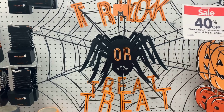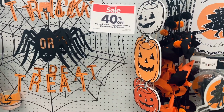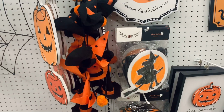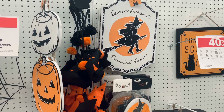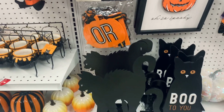A trick or treat sign that is in the shape of a spider web with a little spider, some pumpkin stacks, more garland, a haunted home sign with that really cool witch on it, as well as a Hocus Pocus garland that has her on it as well. I thought that was a really cool, kind of iconic piece that they did there. I really liked it, as well as the pumpkins.